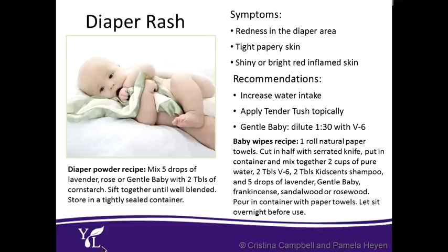Here's a couple of recipes. Baby wipes. You can make your own baby wipe recipes. Also, diaper powder recipe. And we've used the diaper powder recipe. 5 drops of lavender, rose, or Gentle Baby with a couple of tablespoons of cornstarch, and you just sift it together until it's well blended. Store it in a tightly sealed container. I put it in a glass jar, and as far as sifting, I didn't sift it. We just shook it up, and then we let it sit, and then we shook it up again, and it worked great.